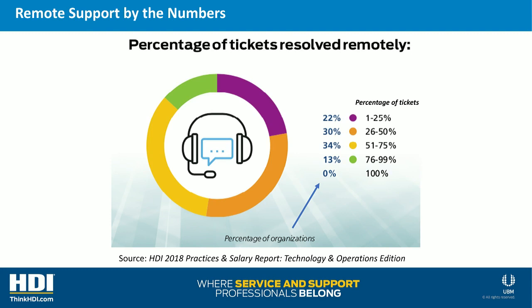This is again from our annual research, showing how many organizations are able to resolve tickets remotely. The column on the left is the percentage of organizations, and the column on the right is the percentage of cases. As you can see, about 1/3 of organizations are able to resolve between half and 75% of their cases remotely, and a small percentage, 13%, right up to 99%. So this is an extremely effective tool, and it is widely used for this reason, because it can really be very, very effective.